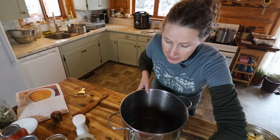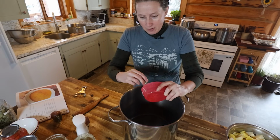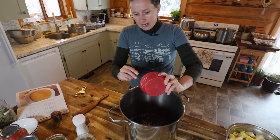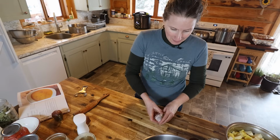So the first thing that I need to do is I'm going to throw in the leftover garlic I had from the canning recipe that I didn't end up needing, but I want more garlic than that. So I'm going to chop some up here.